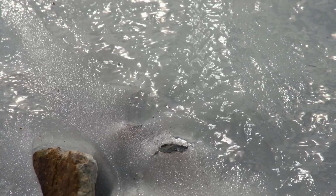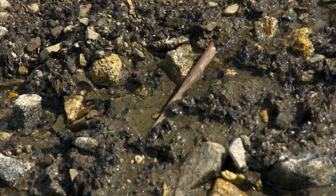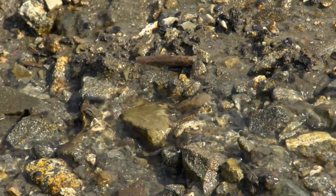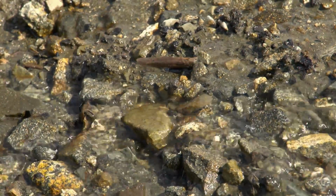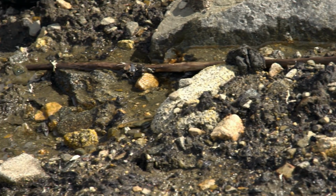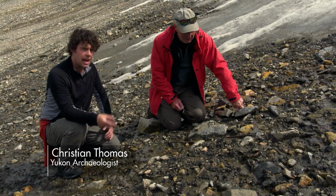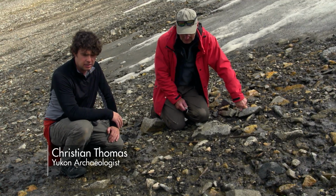Chris was just walking along the edge of the ice. We're about 3 meters from the edge of the ice here, and he found a dart shaft that has melted out of the ice and looks like perhaps it's been caught in the meltwater channel and moved in several pieces down to where we see it now. When you look around this landscape, there's no trees, so the only way for a substantial piece of wood like this to get up here is for someone to actually bring it up. So when we see wood, we automatically know it's an artifact.